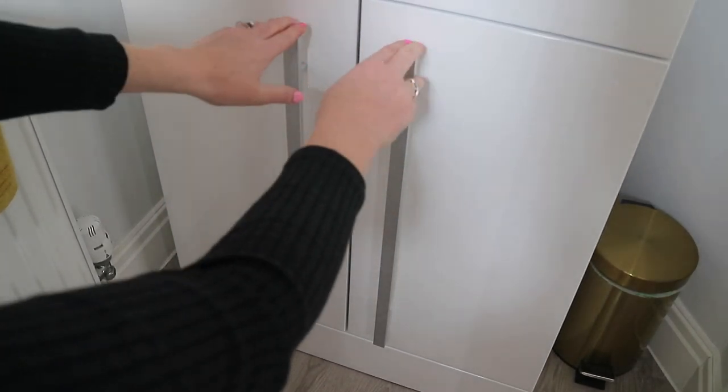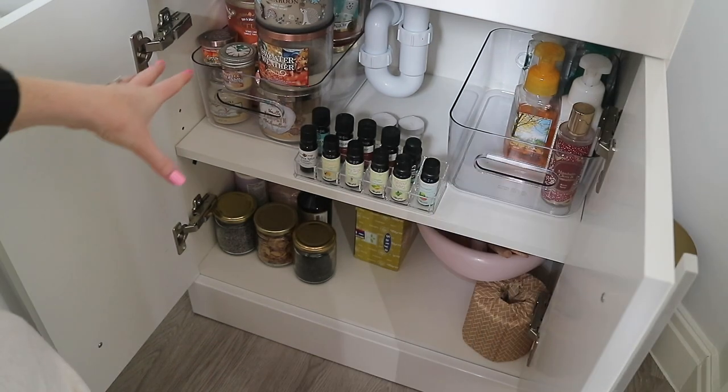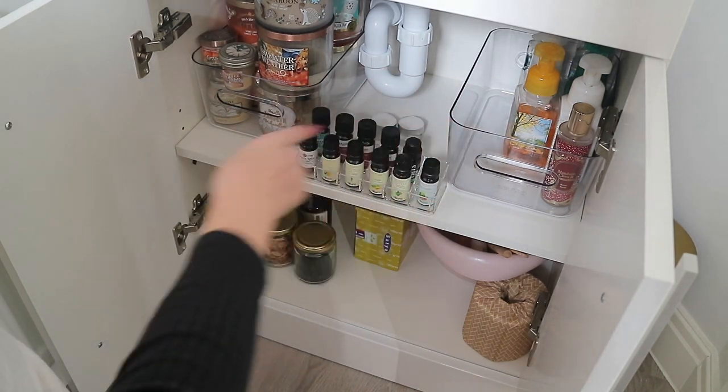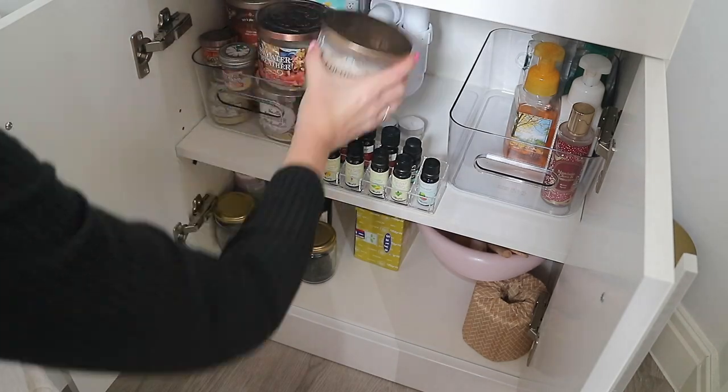In the sink cupboard, this is where I keep all of my candles and things like that, and hand washes. I organized all of my candles into this section here, and then the hand washes here. So I'm gonna have a look at a few of these as well.